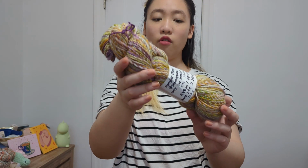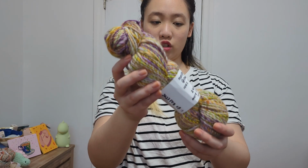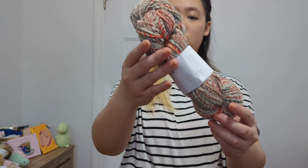I think she dyed it herself. I think. I'm not sure, because I didn't see any dyer mentioned. But it is very beautiful. The next yarn is this.